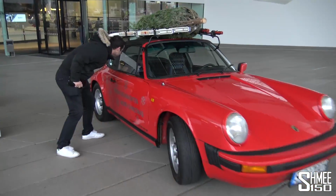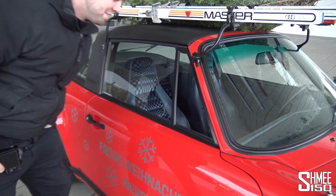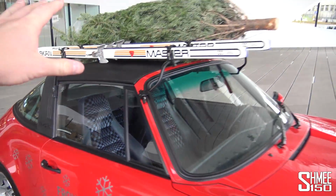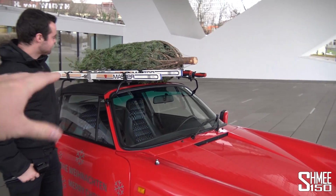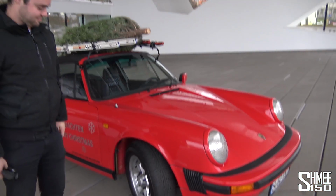Off we go. We were just about to leave, but I catch Parker checking this out. The seats are spectacular. They are. Okay, I hadn't actually seen that from a distance. Those are amazing, as is the fact that this old 911 has a Christmas tree and skis on the roof. Massive, massive respect. That's cool.